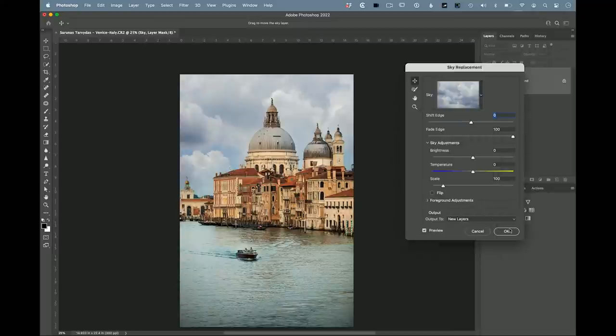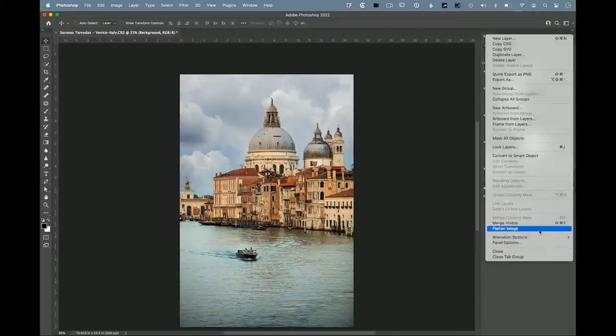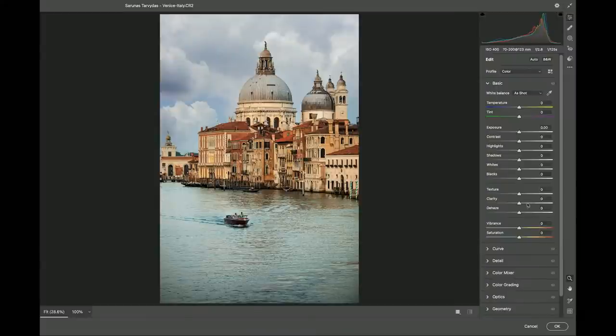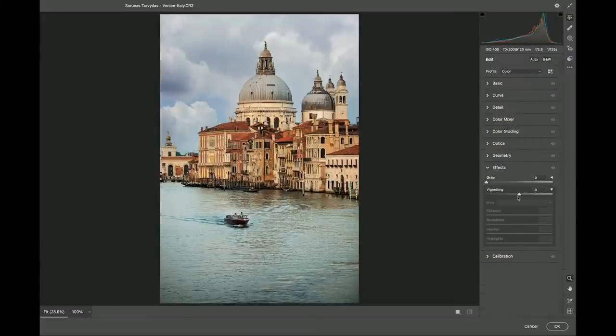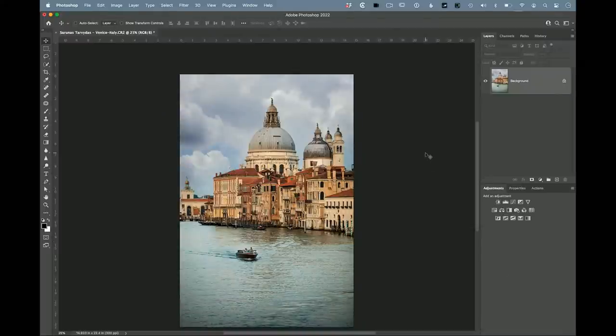All right, so that's what I would do. I would probably flatten the image and come in at the very end with a little bit of an edge vignette. Let's go to Camera Raw Filter. So you're going back to Lightroom here. Go to Effects, pop in a little vignette, just a tiny bit, not enough so you'd even know. And I'm also not sure that I need the edge of this museum down here.